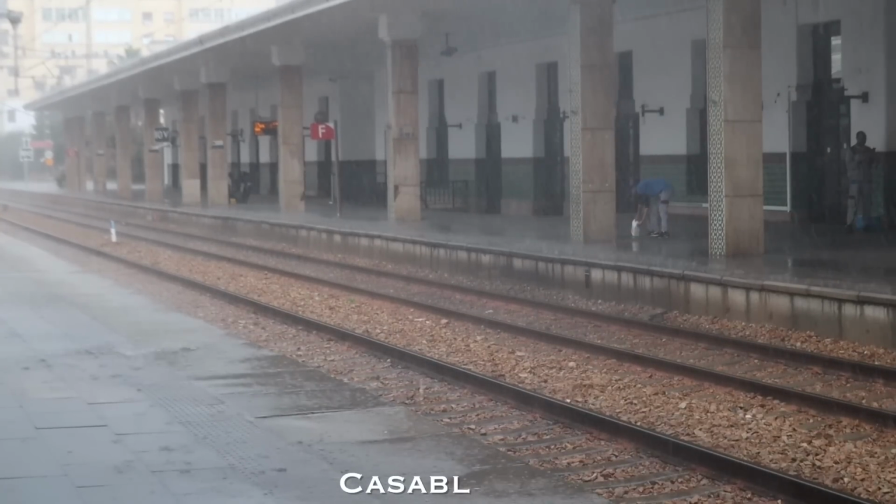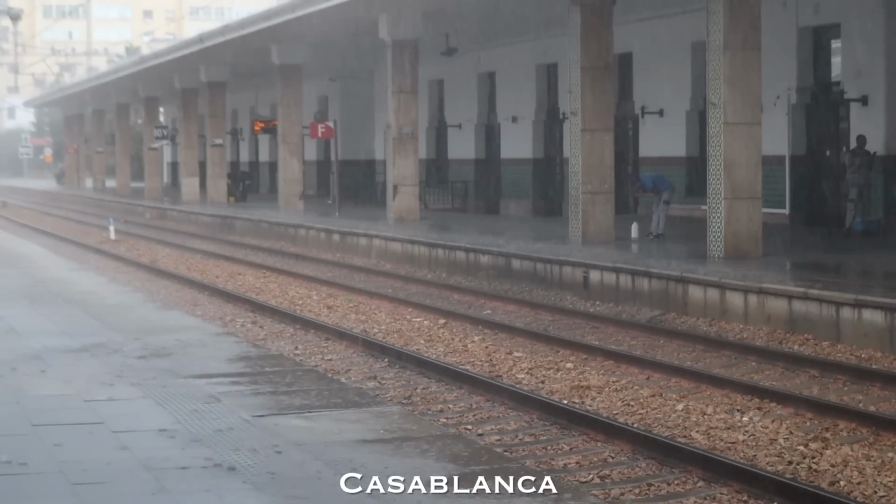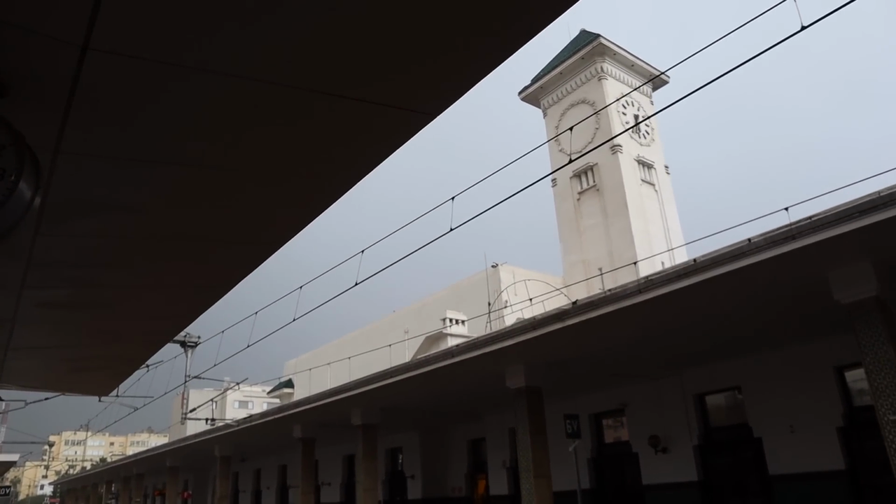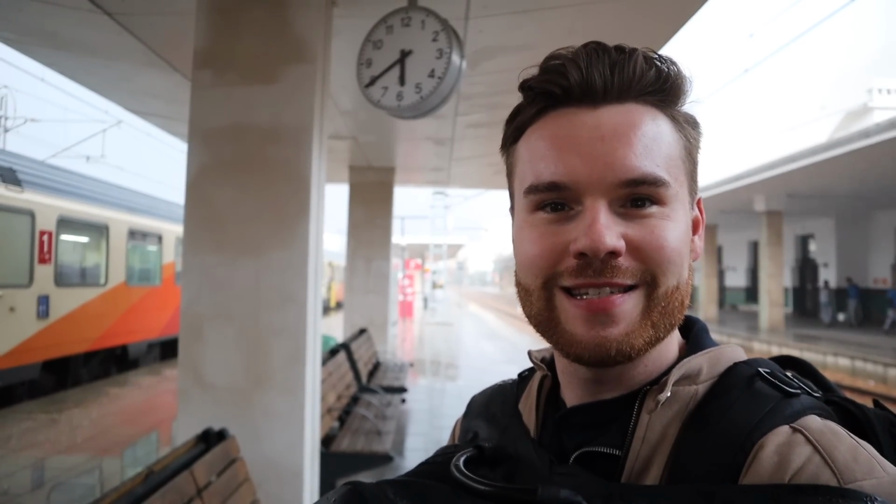Just arrived here at Casablanca railway station, and it is pouring it down with rain, so I have to turn off my camera for now, get through this without my equipment getting soaked. But a good journey overall, and we arrived exactly on time, so looking forward to seeing what this city's like.